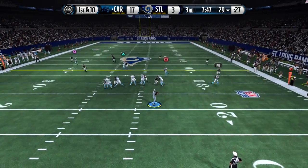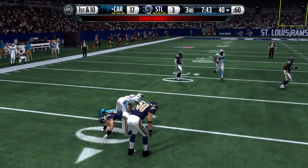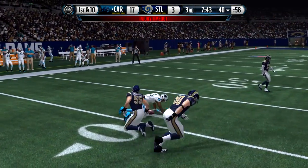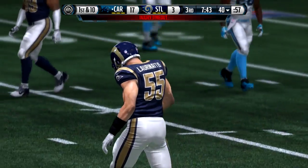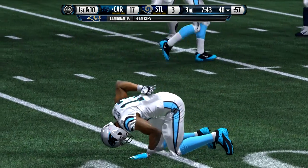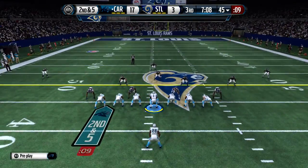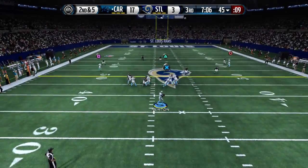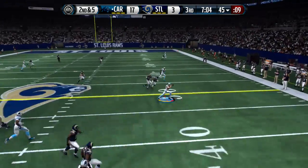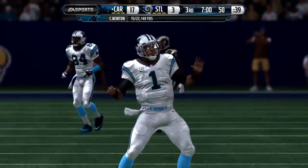Carolina ball from the 29. Off the fake to Stewart. Cam across the field. That's caught by Kelvin Benjamin. That's good for a first down, and Kelvin Benjamin is down. Kelvin favoring his back after being tackled on that catch, and now he will leave the field. Lance Adams now the number 1 receiver in the formation. Off the fake to Stewart. Dump off, and there's Olsen once again for a first down near midfield.